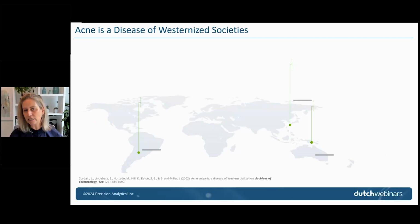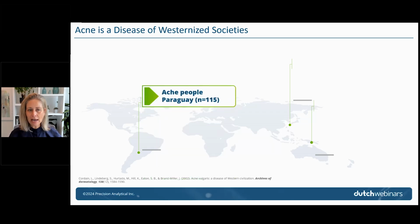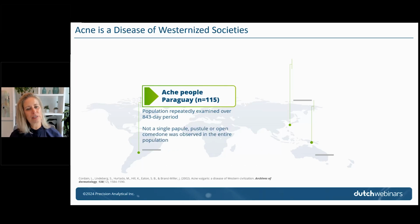And what really blew my mind, and completely changed the way I thought about acne, was looking at research on indigenous societies and their levels of acne. So there were some studies done, and these populations, again, are non-Westernized societies. They are living in like the Amazon rainforest. They're hunter-gatherers. The Ache people of Paraguay were studied. This was a tribe of 115 individuals. Researchers looked at this group over an 843-day period, so 2.5 years. And they could not find a single zit, no papules, pustules, or open comedones on anyone in the tribe. There were teenagers, there were menstruating females, but nobody had acne.